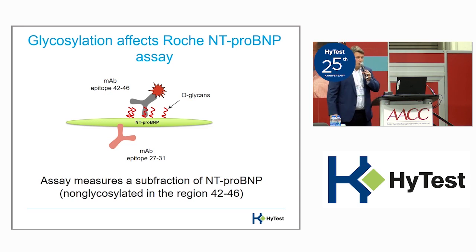Nowadays, the most popular commercial NT-proBNP assay is produced by Roche, and this slide is a schematic representation of the antibody combinations used in this assay. You can see that one of the antibodies is specific to a partially glycosylated region of NT-proBNP, and consequently, this assay can measure only a subfraction of NT-proBNP and not total NT-proBNP.